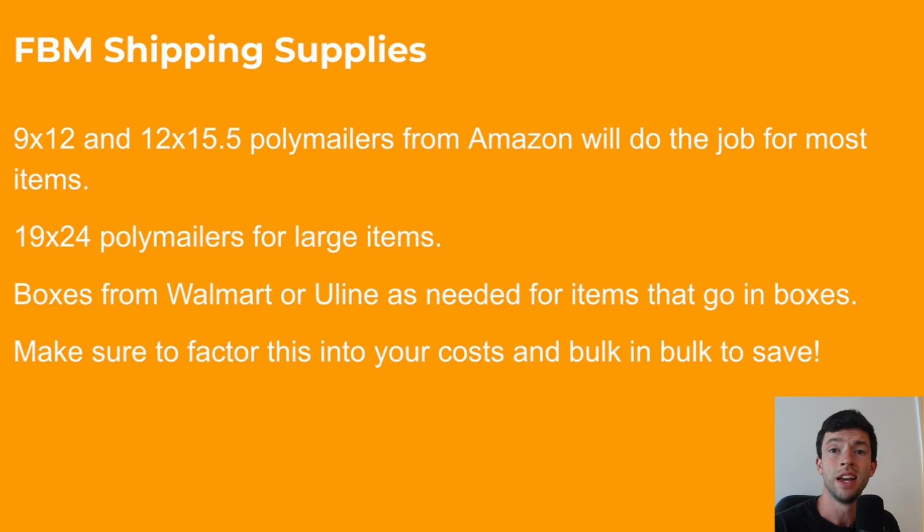FBM shipping supplies, nice and simple. Don't overthink this, guys. 9x12 and 12x15 poly mailers from Amazon in gray, or honestly, the color doesn't matter, will do the job for most items. Boxes from Walmart or Uline tend to do best, like 14x10x12, 15x12x10, etc. Something along those lines. You know specifically what you sell. You can go see what sizes Walmart and Uline offer on their websites nice and easily. Just make sure to factor this into your cost and buy in bulk to save, which is really helpful too.